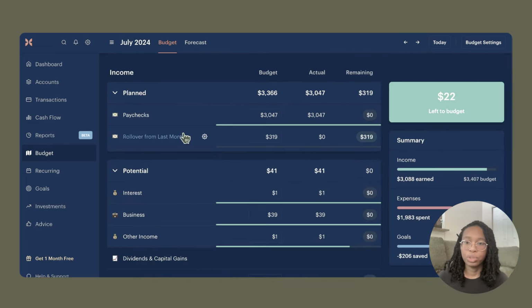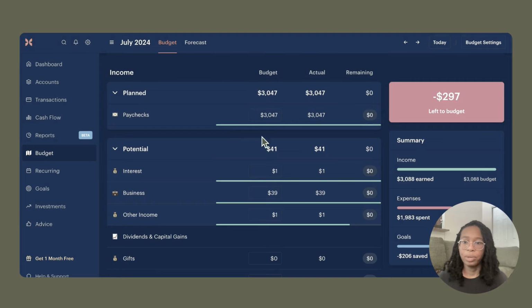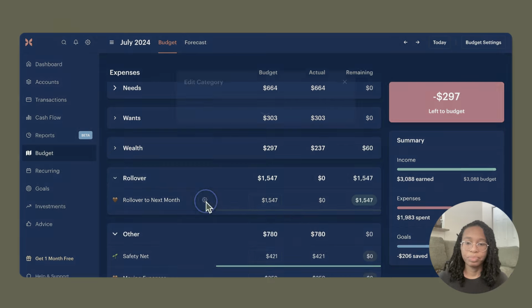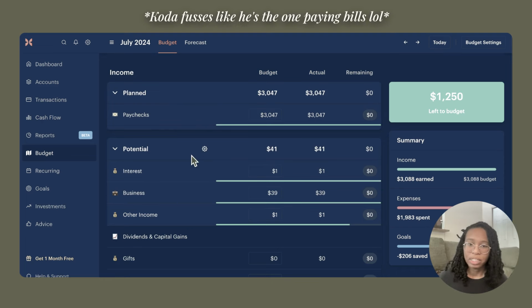So I'm just going to go to budget, and we're going to delete or deactivate these categories. So that is now gone. There we go. And then I'm going to do the same thing down here for this rollover. And deactivate. There we go. And the next thing that I want to do is put all of my income into one group. I just don't really see the point.